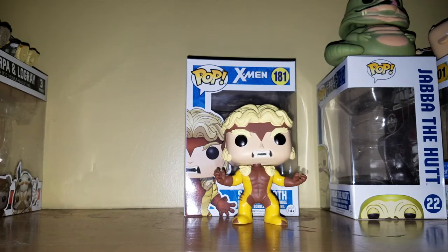And I've been wanting this one for a while too, and I got him for $5 for Christmas. Well, I didn't pay for him. He was $5 at Barnes and Noble for Christmas. I guess he was on sale for $5. And I got him for Christmas. That's what I'm trying to say.